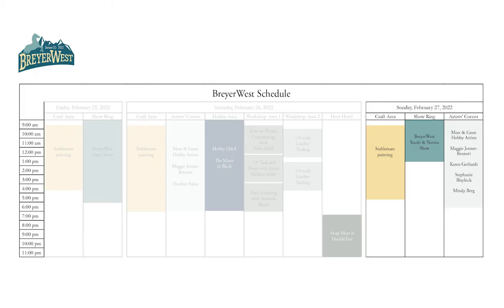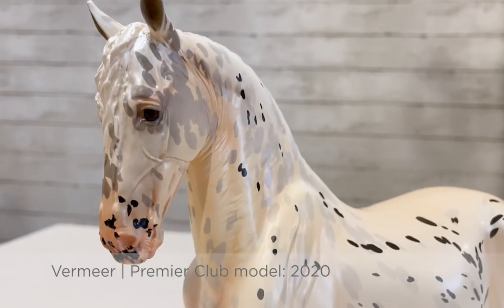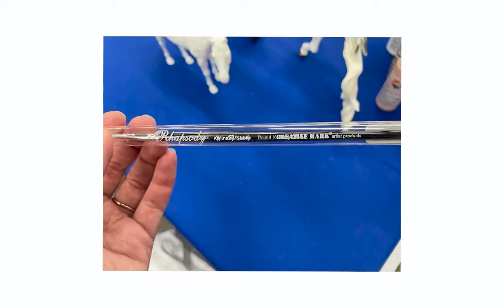Day 3 is already here. Stablemate painting continues, the youth and novice show is taking place, and I had no idea what to expect. There is so much paperwork and research and thought that goes into these shows, and I didn't know that. I was really nervous. There were also additional artists available for the meet and greet. I did have a chance to chat with Stephanie Blaylock, the artist behind Vermeer's incredible color, and she was wonderful in sharing some of the tools that she uses.